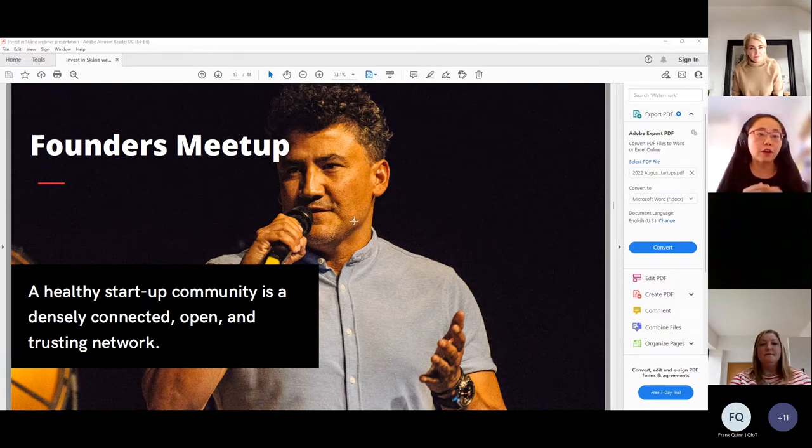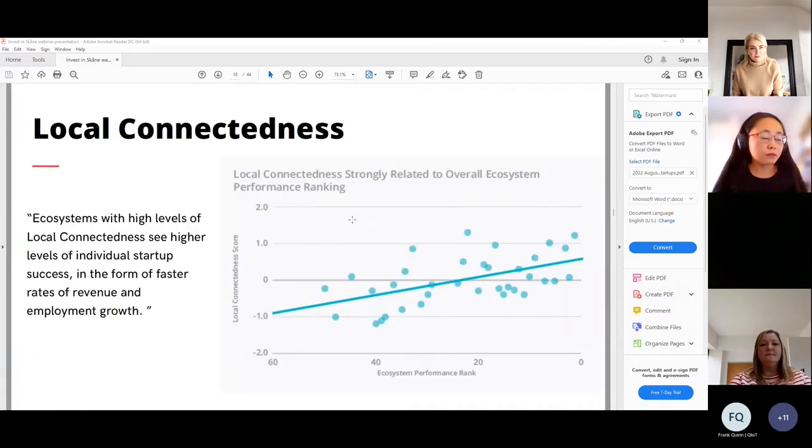So we organize lots of founder meetups. The reason we do that is that it's extremely important to build a super connected startup ecosystem. The more connected a founder is to other founders, investors, and advisors, the easier it is to get access to help.